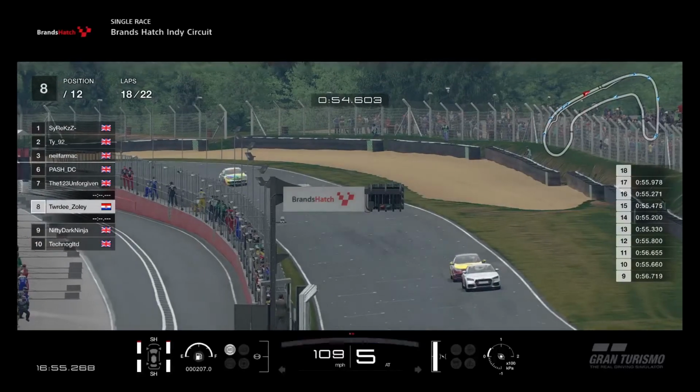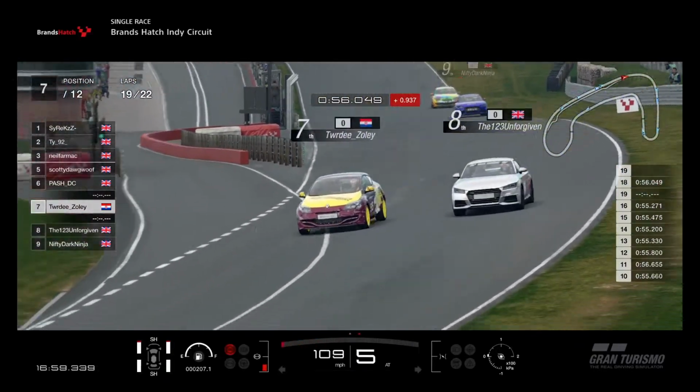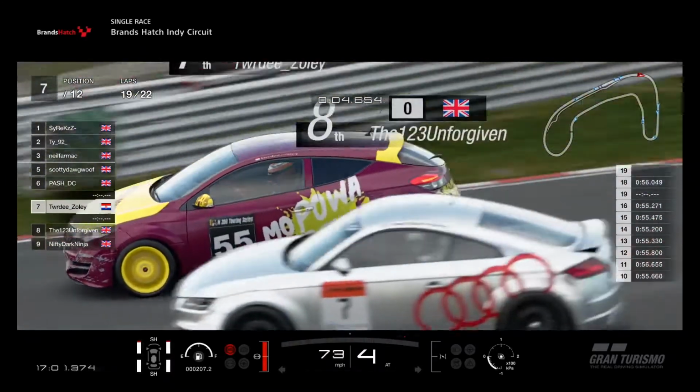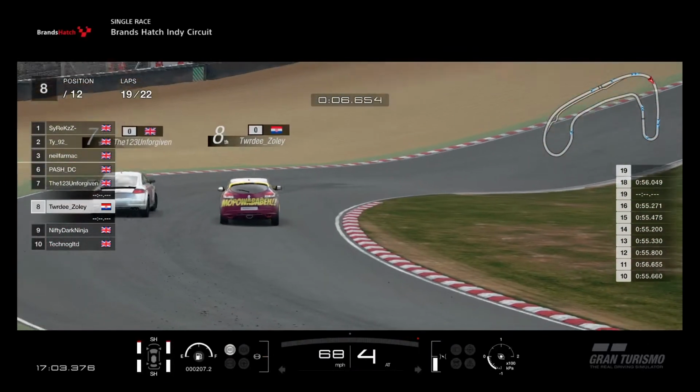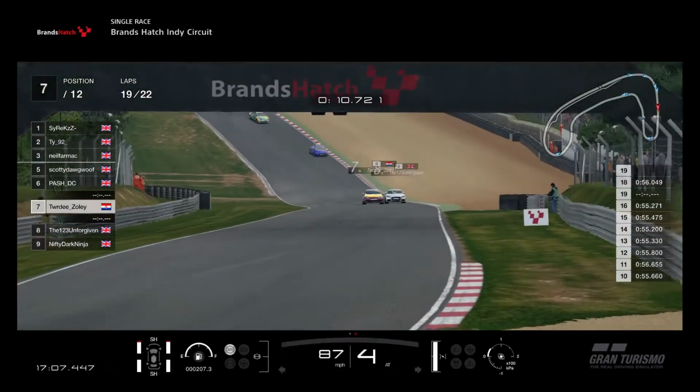He's closing right up behind. He could have a go here. Pulls out to the inside line. Twerdy to go past Unforgiven into 7th place, but Unforgiven holds on around the outside using the 4-wheel drive to his advantage, scraping the gravel and then out the corner.